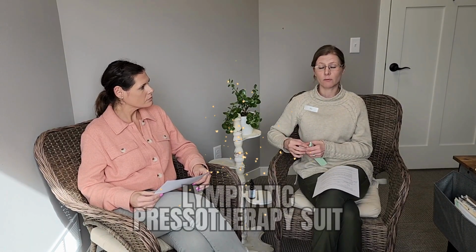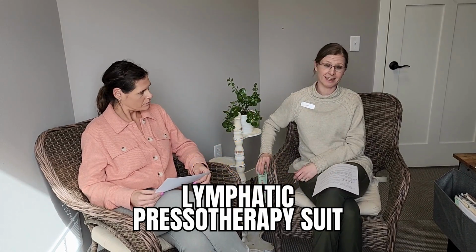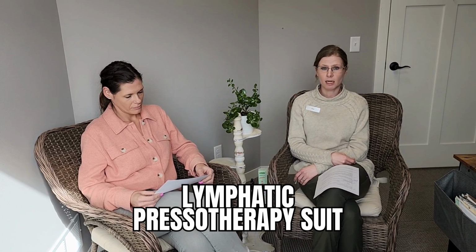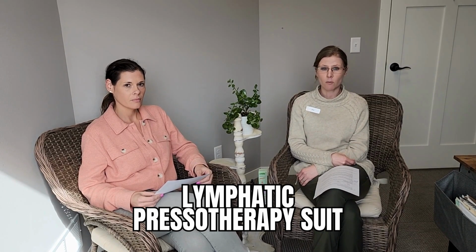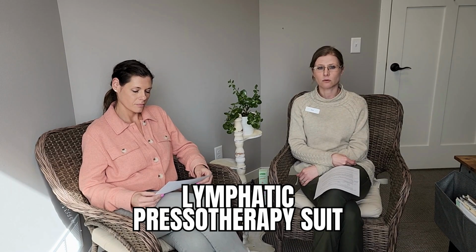Another thing that we have here is a therapy called the lymphatic presso suit. The lymph suit is amazing. It's one of our fan favorites. It is great for also stimulating that lymphatic fluid, getting that moving. It has infrared heat in it, so it's nice and warm, helps to relieve inflammation. There's so many things here that we could talk about for detox, but just to talk about a few, our therapies, like I said, the presso suit.